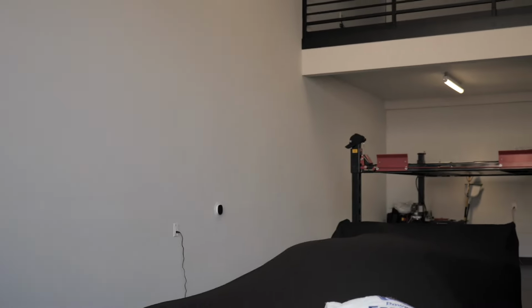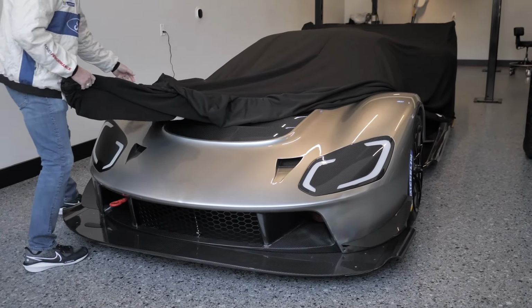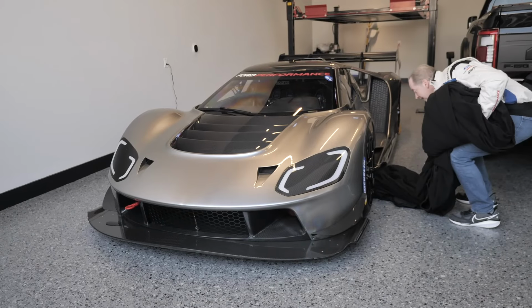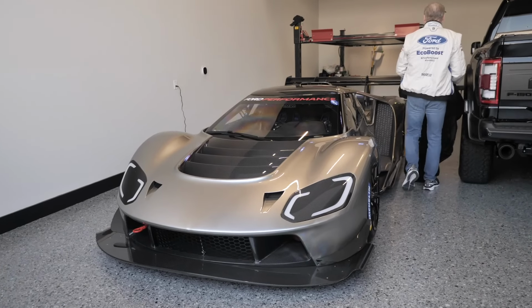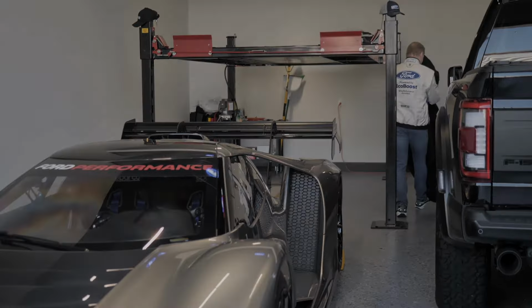And so anyway, with that, if we're ready, without further ado, we'll pull the wraps up. Woo! Let's go! Oh, that's beautiful. Look at the wing on the back here.